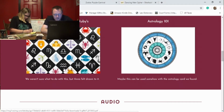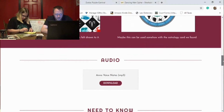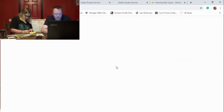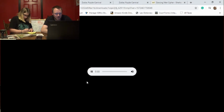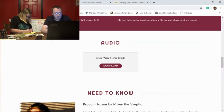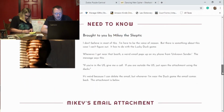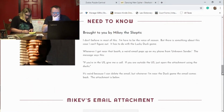Plus ram. There's an audio file. We can download that. Oh no, don't play yet. The beast changes course and heads north. Okay. So that's two.